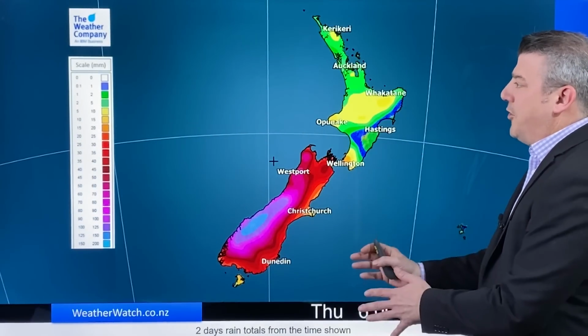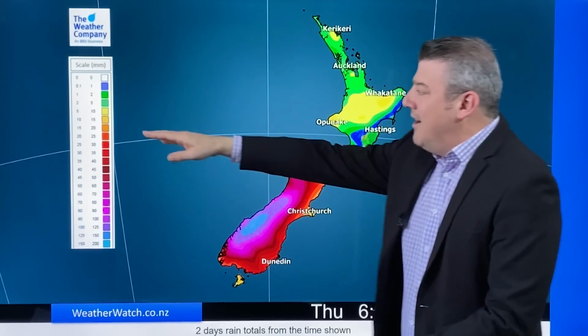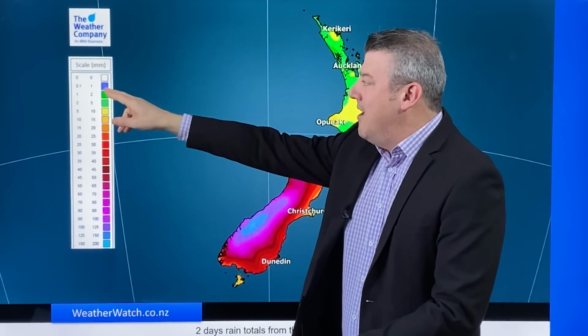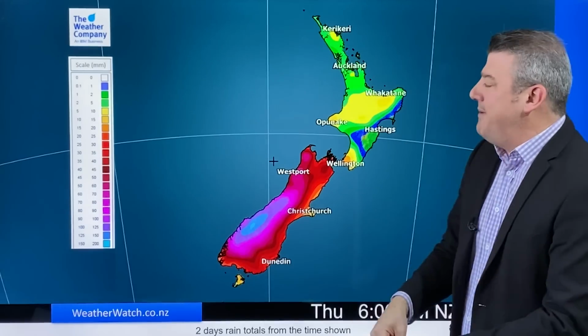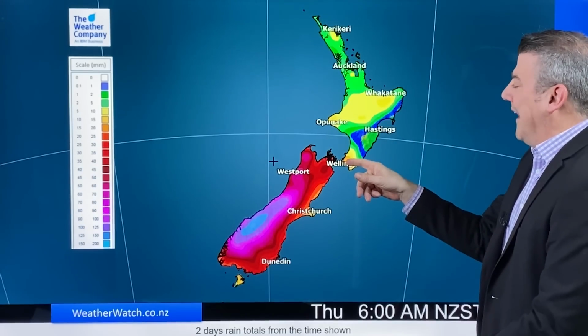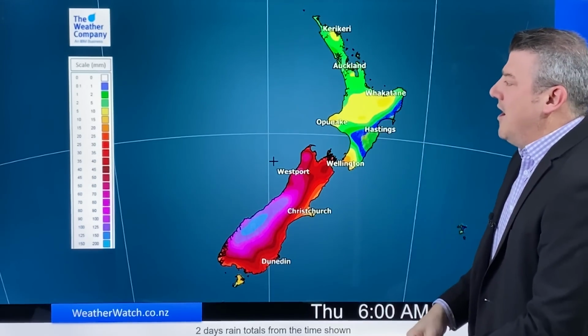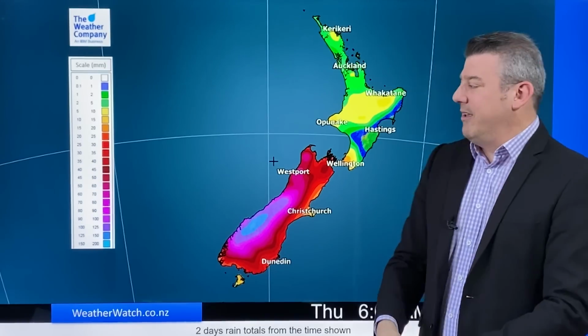First of all, for the next 2 days ahead, and it's North Island versus South Island. The North Island at the top part of the scale here on the key, only a couple of spits to maybe 10 to 15 millimetres through this zone here, and again around Wellington, but dry, pretty much dry in the east and fairly dry around Auckland. Not a huge amount of rain coming through for you.